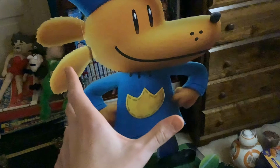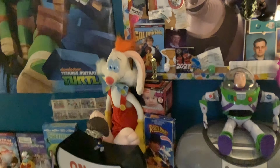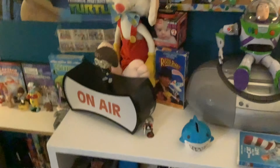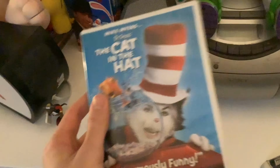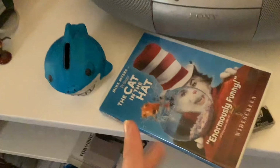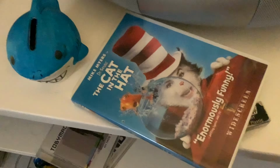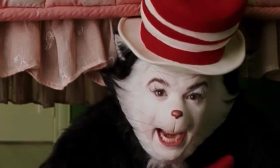So having this is awesome, but my original plan was I was actually gonna try to put it over here on this shelf, because you know I'm the guy that talks about Dav Pilkey. Having a giant Dogman cardboard cutout would be cool for my background. If you're wondering why this is here, I film with an iPad and I shove this in between the case and the stand so I can prop the iPad up more. So just know, every time you watch one of my videos, Mike Myers is behind you dressed as the Cat in the Hat, staring into your soul. Scream and run.